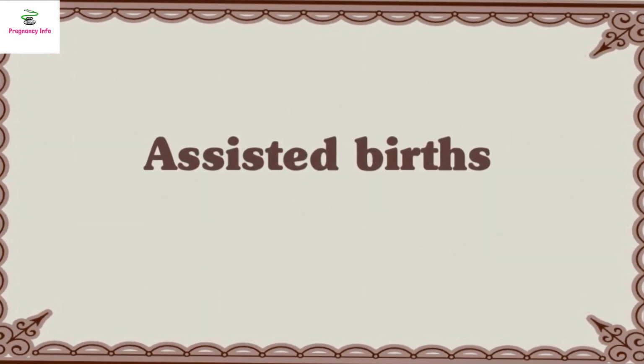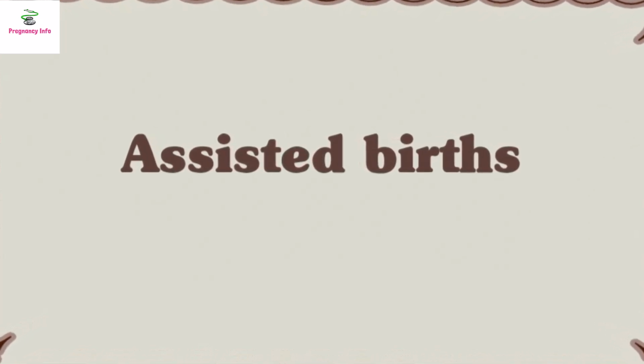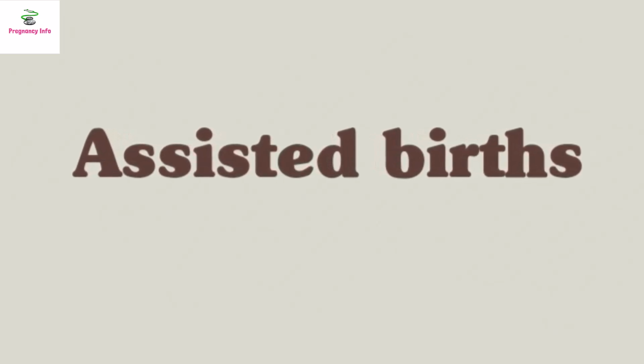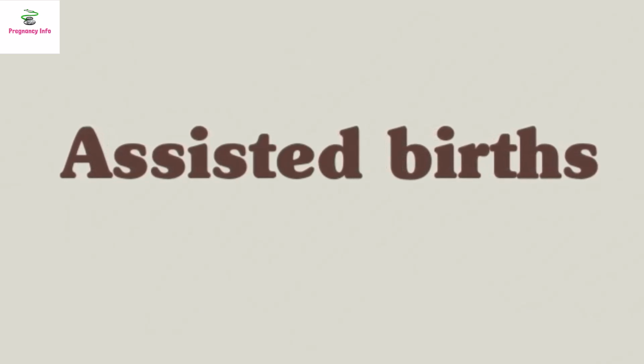Epidurals and assisted births. Having an epidural can increase the amount of time you spend in the second stage of labor. This stage starts when your cervix is fully dilated and ends when your baby is born. Women who have an epidural can spend an extra hour in this stage of labor.